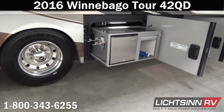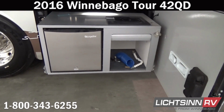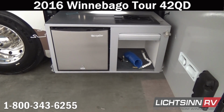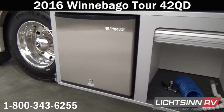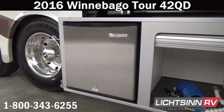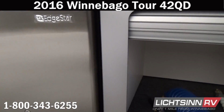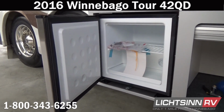We've also included the factory installed upgrade of the tailgate package. This tailgate package includes a refrigerator and freezer. It includes an electric range top, again tying into that all-electric coach nature, a 15-foot water hose, an 18-inch flexible water spout with shutoff, a bottle opener, a cold water access port, a garbage bag holder, paper towel dispenser, and also additional storage.